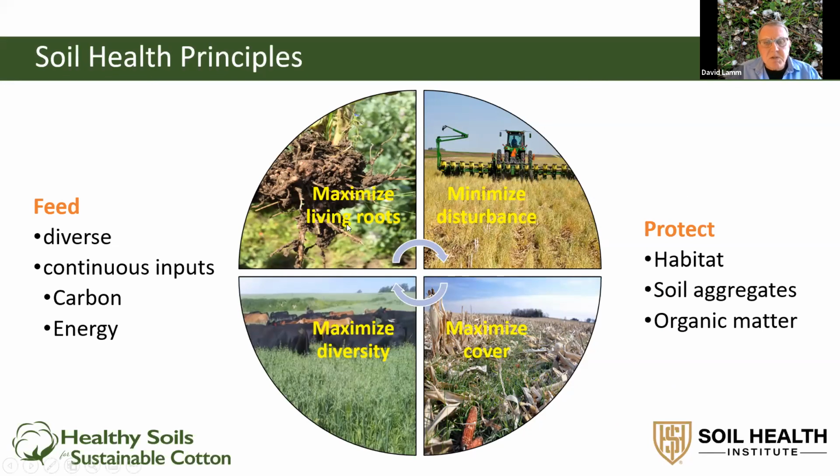And the other 2 principles are maximizing living roots in the soil. The sun shines every day, so get plants growing; a lot of root and photosynthetic activity can take place outside of the cropping season. That's important to feed those biological communities. And then we want to maximize diversity. We have very monoculture cropping systems in the United States, and cotton is one of those.